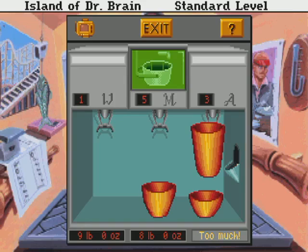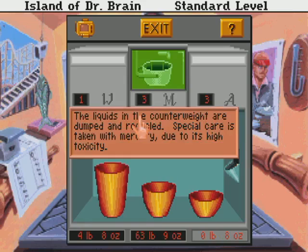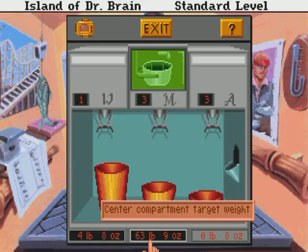Too much. Alright. The liquids in the counterweight are dumped and recycled. Special care is taken with mercury due to its high toxicity. Yeah, I figured that out.